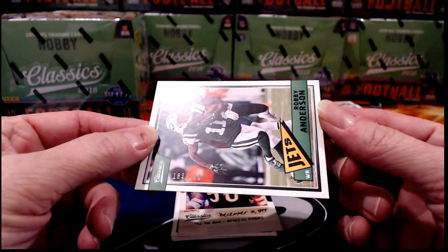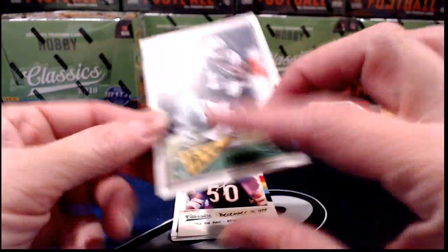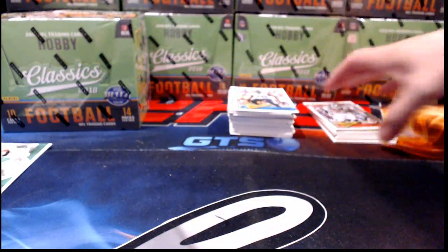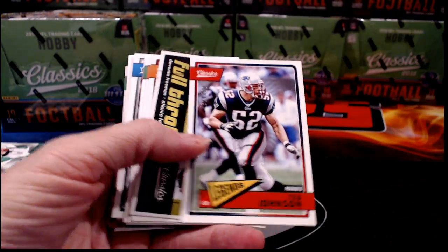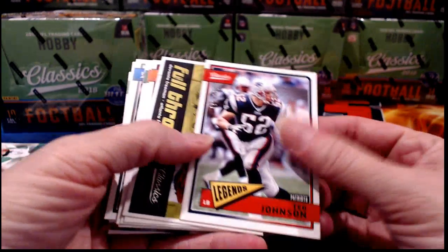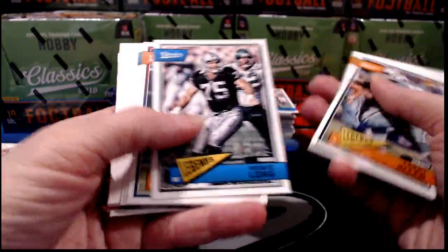This is numbered to 299. It's Robbie Anderson for the Jets. It's a red back. Again, any paper numbered to 299 will have that red back. We may not necessarily flip them all over unless somebody's just dying to do that. Because I can promise you, as much of this as I've looked through, they're all going to have that red back if they have that number. Ted Johnson to 299. That is for the Patriots.